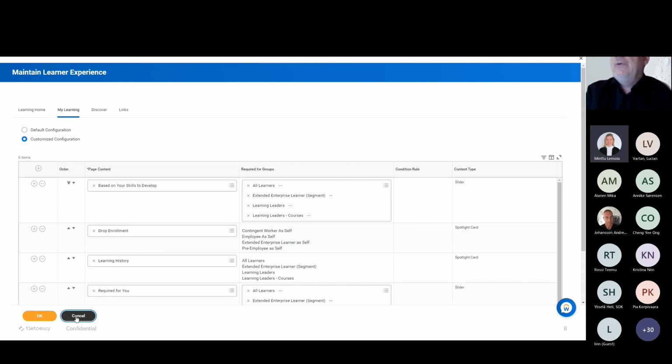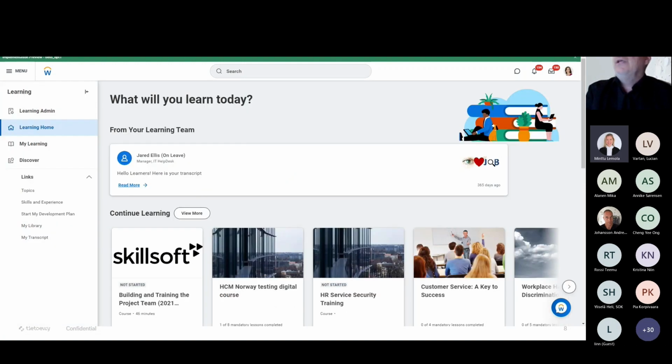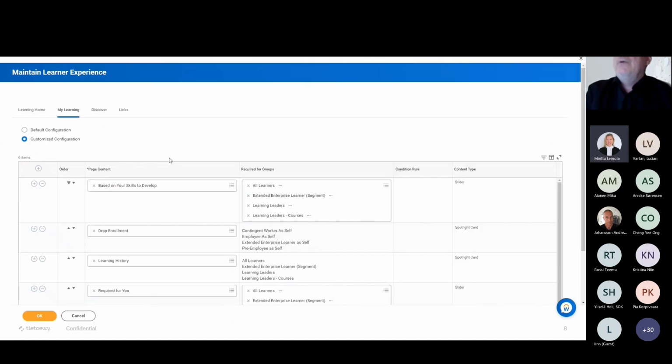Let's see how it looks now in the Career Hub. Here is the Career Hub, and the learning part is now visible in this Career Hub plan. You can see that Logan, who is also a learner besides being an administrator, has added this course to her Career Hub plan here, and I can show you how easy it is to do.